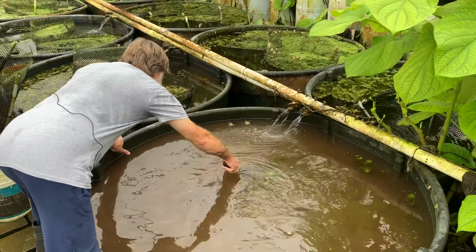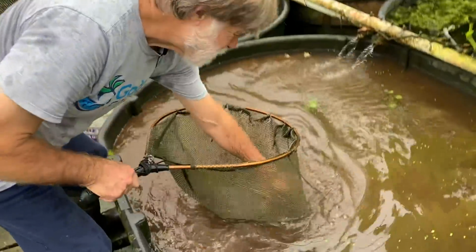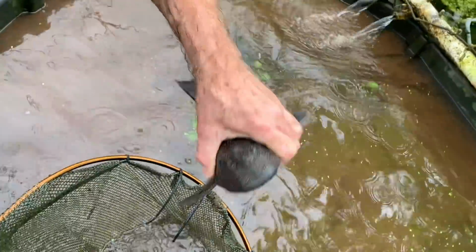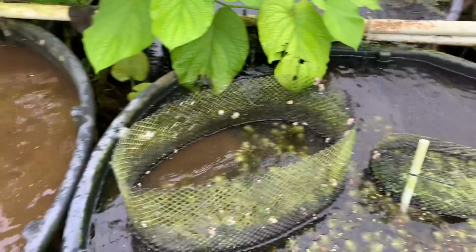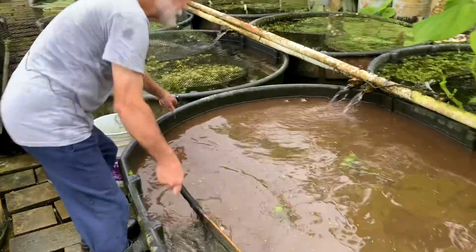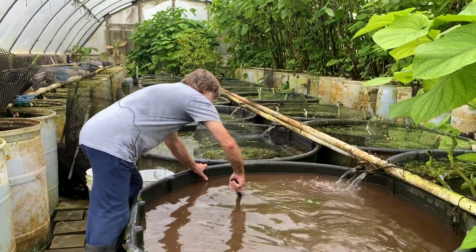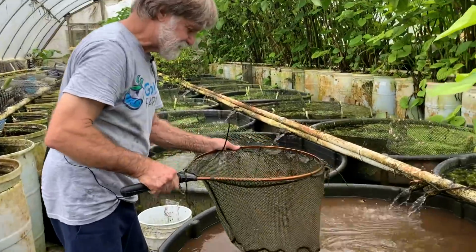Okay, one of our plecos made it. I'm going to toss him in that cage right there so I can put him back in later. There's another female and some guppies. The guppies will be returned to this. Susie will sort these out. She won't be doing a lot of sorting because we don't have fry, because we just set this thing up.